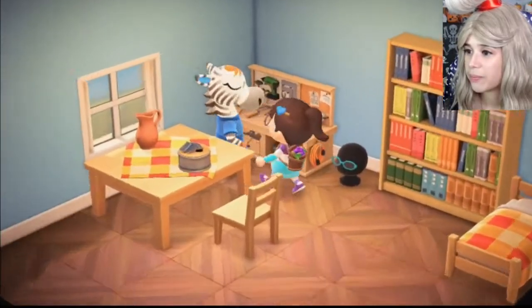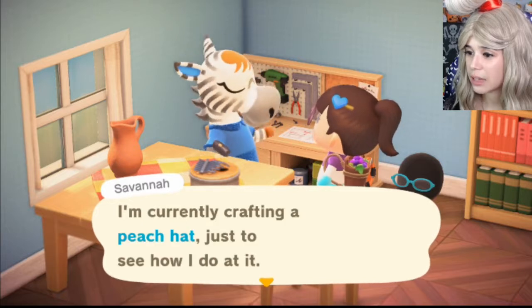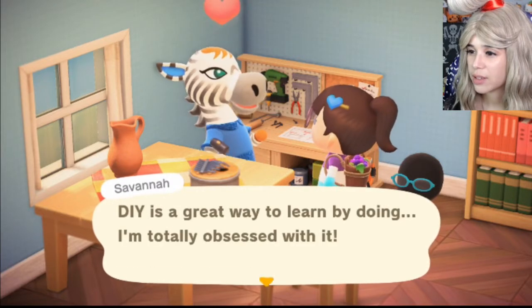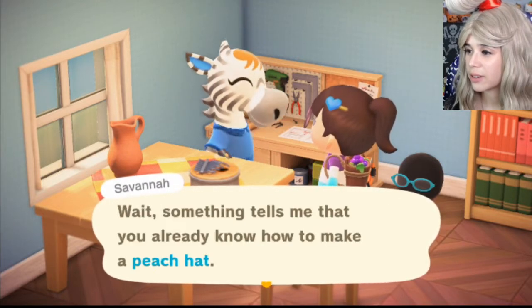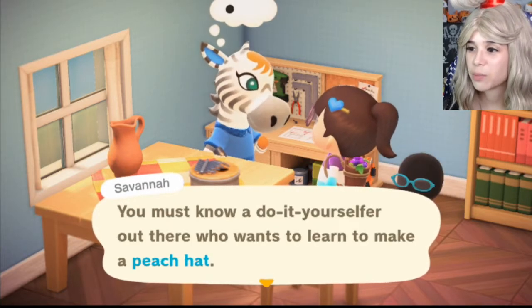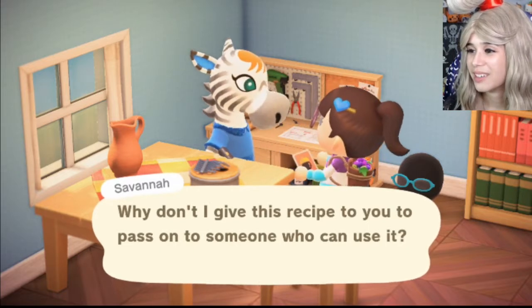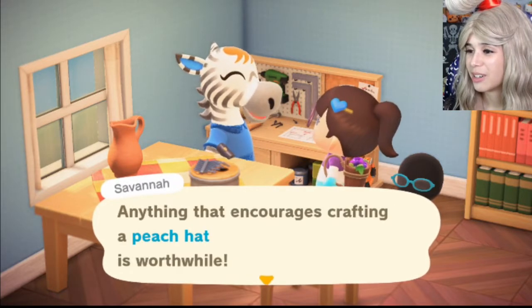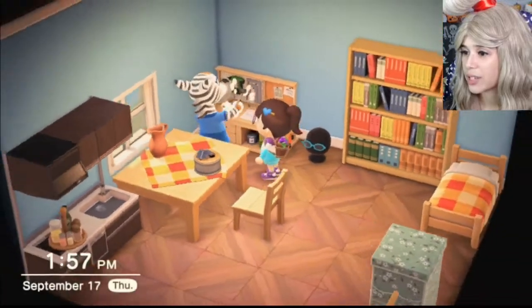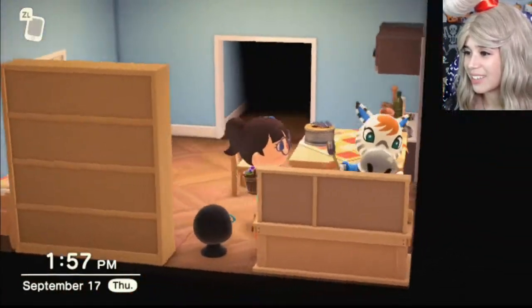What up? What you making? Make something good. Peach hat. Do I have this? I feel like I do. I do. Okay, great. I don't feel like I have a lot of DIYs, but I feel like my odds of getting a new DIY from villagers is so low. That's okay. I gave her this cute dress. I like dressing the villagers up. I think they look cute.